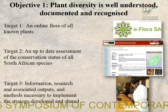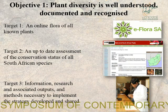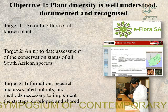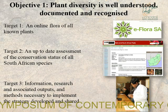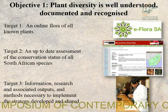So on to target 3, information, research, and associated outputs and methods necessary to implement the strategy developed and shared. And this is broken down into 2. The first is having all our herbaria digitized. Thus far, it's only the Pretoria Herbarium, which is our national herbarium, that's 98% digitized. And we're working on digitizing the various other herbaria across the country.